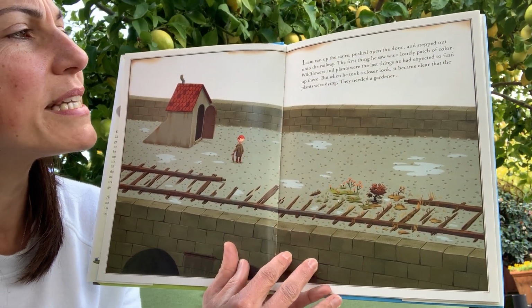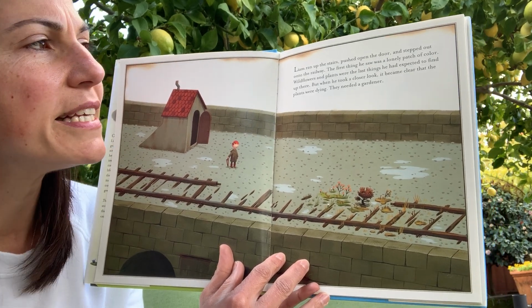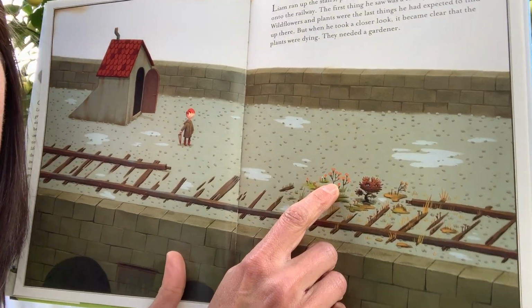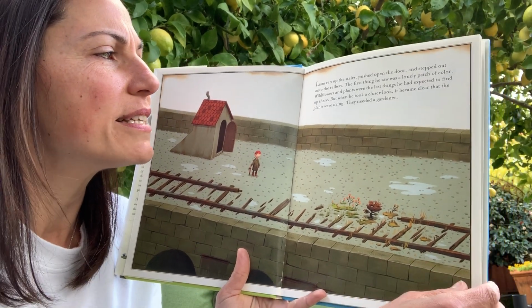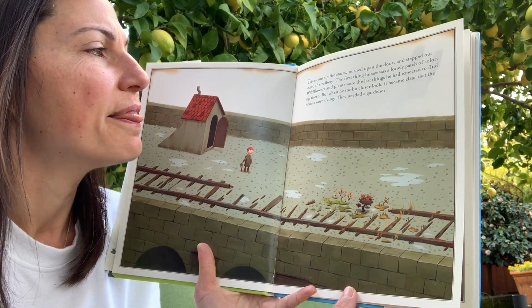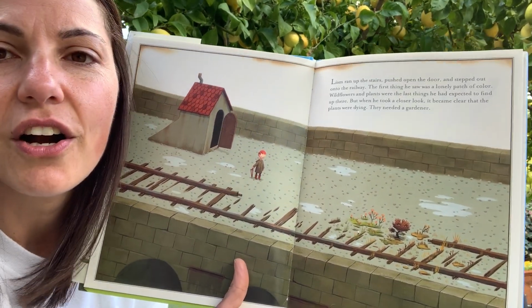Liam ran up the stairs, pushed open the door, and stepped out onto the railway. The first thing he saw was a lonely patch of color. Can you see it there? Wildflowers and plants were the last thing he had expected to find up there, but when he took a closer look, it became clear that the plants were dying. They needed a gardener.